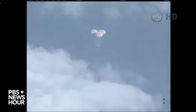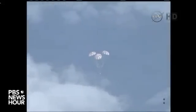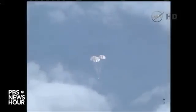4,000 feet. Three good main chutes reported from the USS Anchorage. That's confirmed here in Mission Control. From a high-speed rate of 20,000 miles an hour to a gentle return back to Earth more than 4 hours and 20 minutes after it took off on a Delta IV heavy rocket from the Cape Canaveral Air Force Station. 3,200 feet now until splashdown.